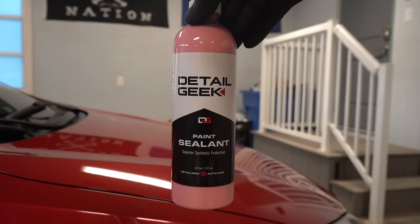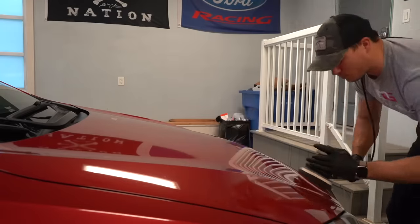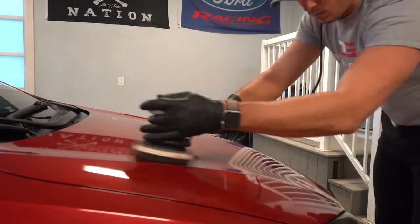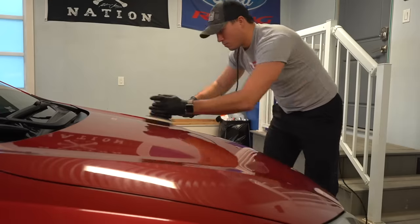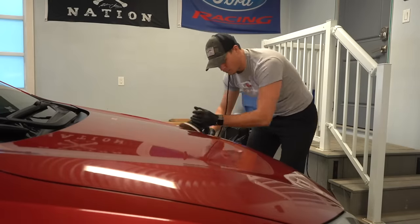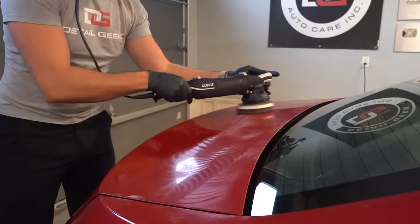Moving back outside now, and to breathe some life back into this paint, I'm going to get some of my synthetic paint sealant applied to it, which if you didn't know is much the same as a wax, only a sealant will typically last longer. But the nice thing about mine is how easy it is to apply and remove. You certainly won't be struggling to wipe it off once it's hazed over.